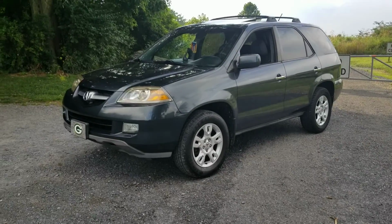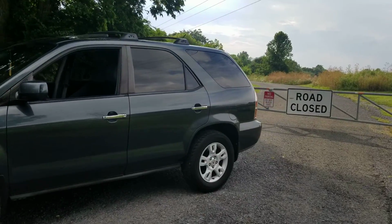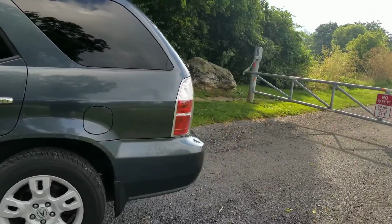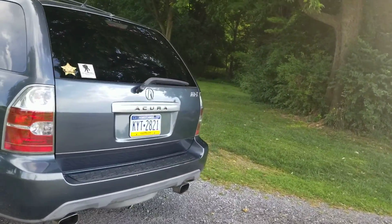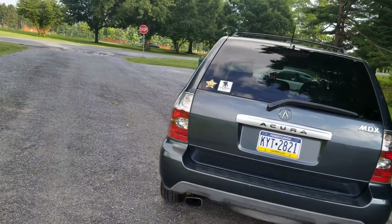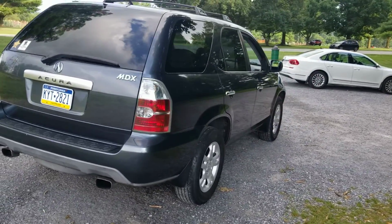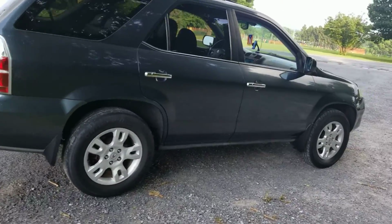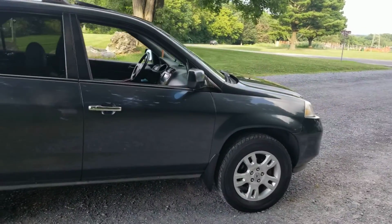This one is a 2004 Acura MDX. In this video, I'm going to go over some of the features that the car has. I'll try to answer as many questions as I can for those of you that want to buy one of these. I'll go over some of the performance data, like the horsepower and what size engine. So without further ado, this is a 2004 Acura MDX.